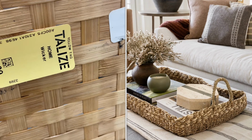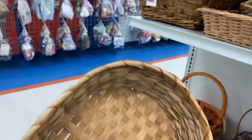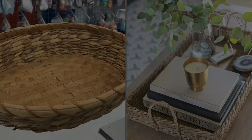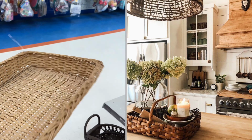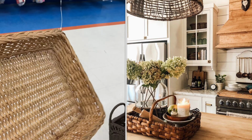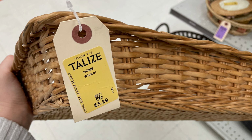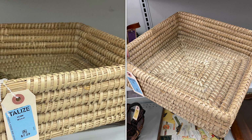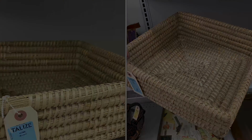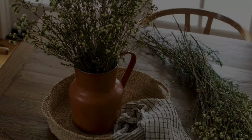They had some really great tray style baskets. They were in good shape and I liked all the colors and everything. The prices were not too bad. They were around $4, and I just think these would have made great styling for the kitchen with cookbooks and salt and pepper shakers or oil bottles or any of those really nice counter setups that you see all over Pinterest. These trays would have been perfect for that.